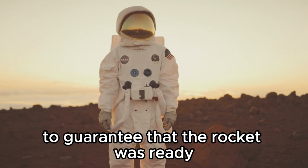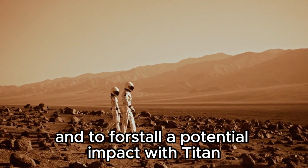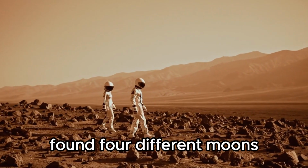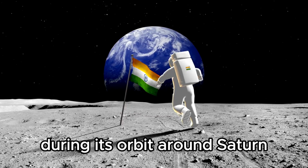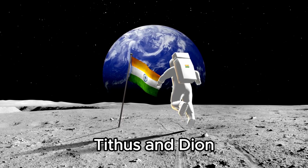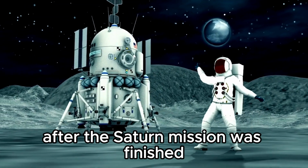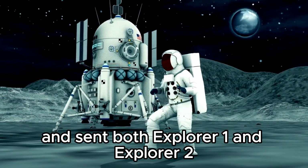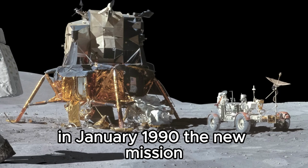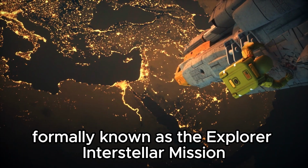Exact moves were made to guarantee that the rocket was ready for its flyby of Saturn and to forestall a potential impact with Titan, one of Saturn's moons. Explorer 1 additionally found 4 different moons during its orbit around Saturn, including Mimas, Enceladus, Tethys, and Dione. Researchers chose to end the Explorer planetary mission after the Saturn mission was finished and sent both Explorer 1 and Explorer 2 out of our planetary group at a speed of 325 million miles each year. In January 1990, the new mission, formerly known as the Explorer Interstellar Mission, started.